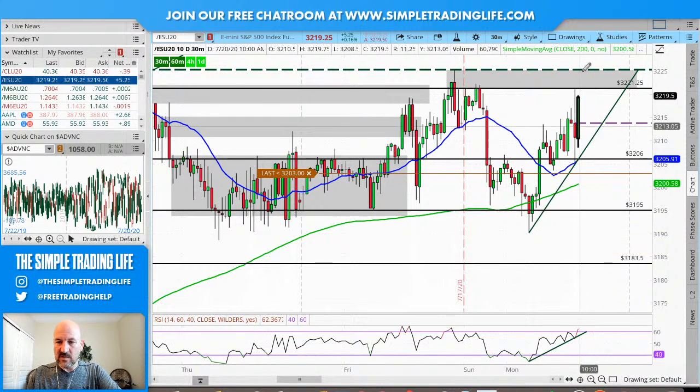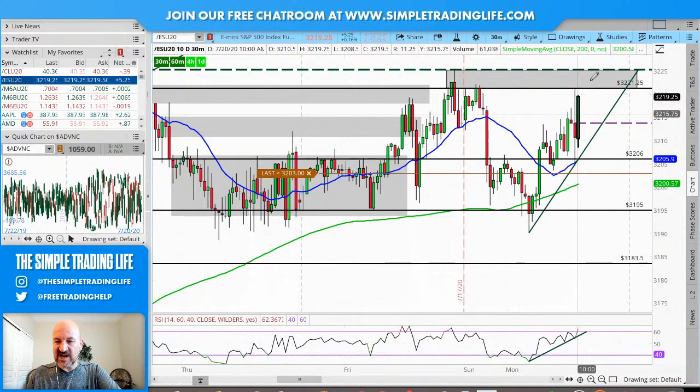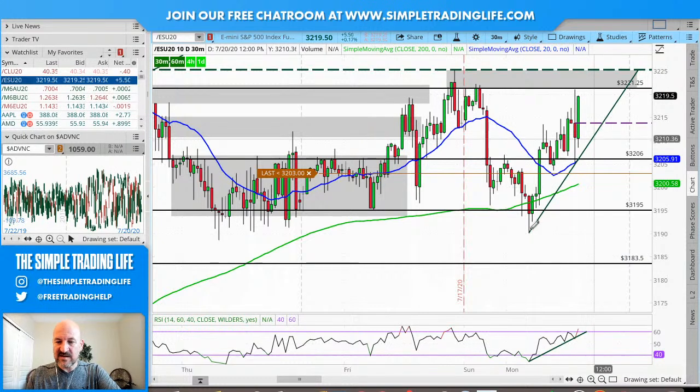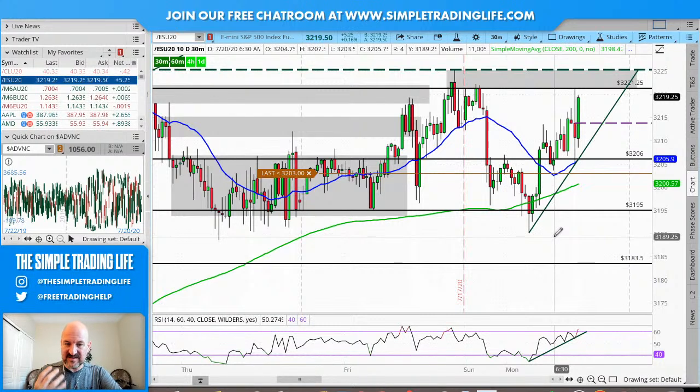Okay, so what are we doing? We're looking to see what's going to happen when we get back up here again. This has been an area of resistance, and if it does reject and starts coming back down, are we able to get below this, which has been an area of support, this trend line? That's how simple it is, right? We do not have to overcomplicate things. We keep it simple.